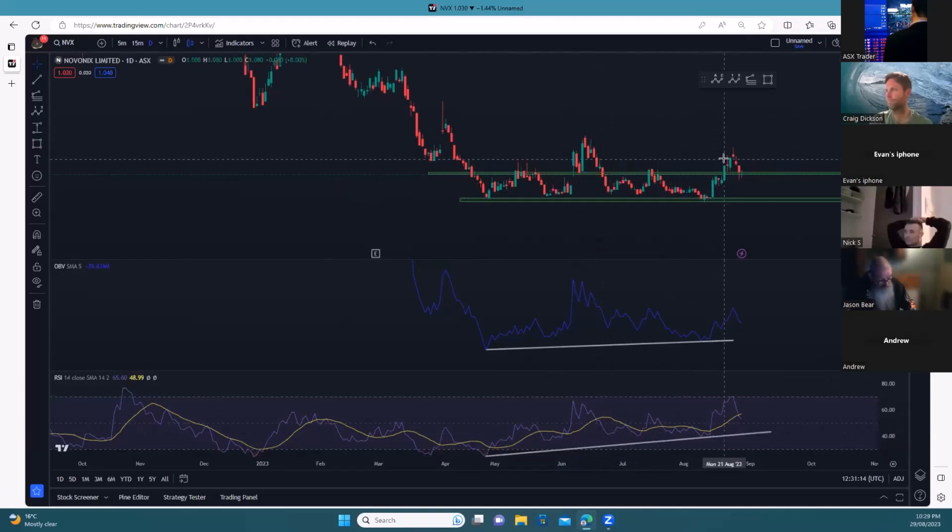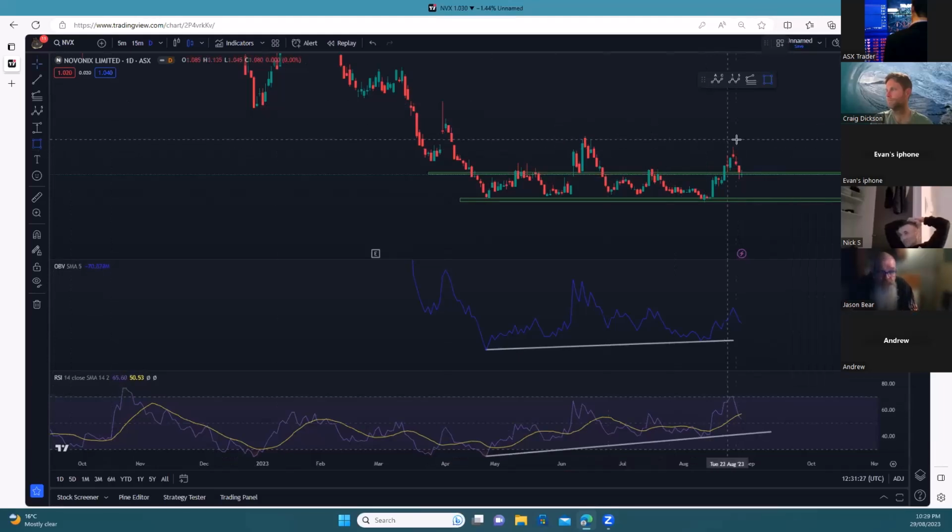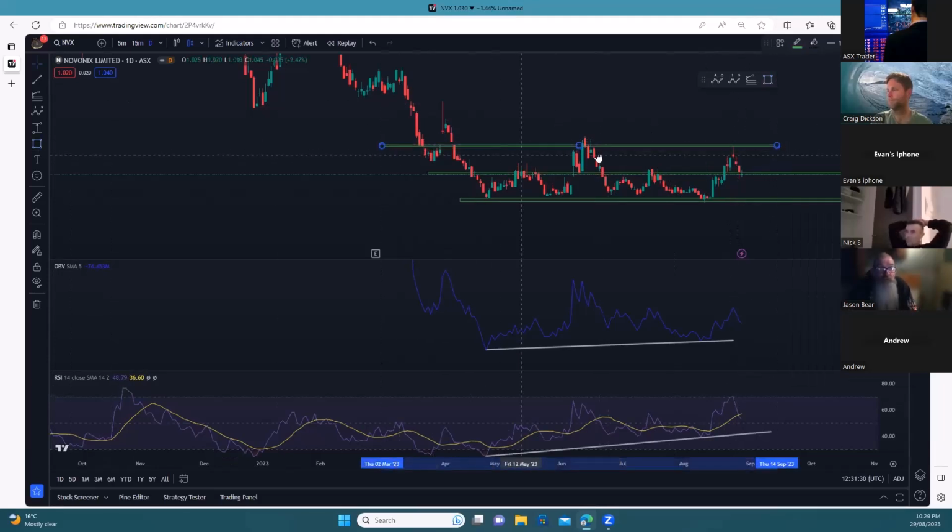It shot up. What we must have now is, if that's a high, you can see a shooting star. We've come out, we need to get a higher low, and then it needs to come up and break above this zone here. If we can get above this zone, then you start to move from sideways into an uptrend. We've stopped going in a downtrend, we've started going sideways, and we need to start moving into an uptrend. So yeah, that's what we're looking for.